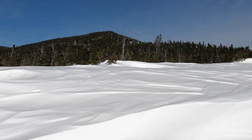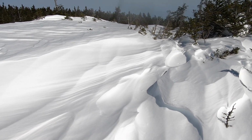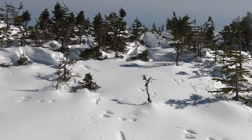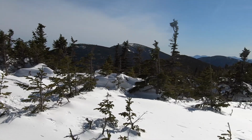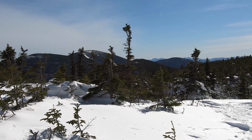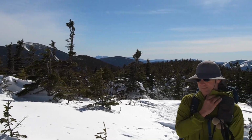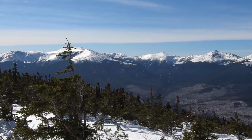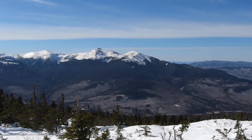We are very close now to Middle Carter. That's it right there. The trail goes right through these drifted areas, which I believe is called sastrugi, I think. And then Mount Hight and Carter Dome. And this little bump, I can hardly see it on my screen in the center, is South Carter. And then coming around, nice view of the Presidentials. Look at that. Be a perfect day if we didn't have to break trail.